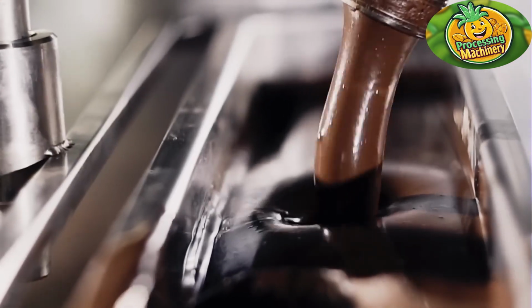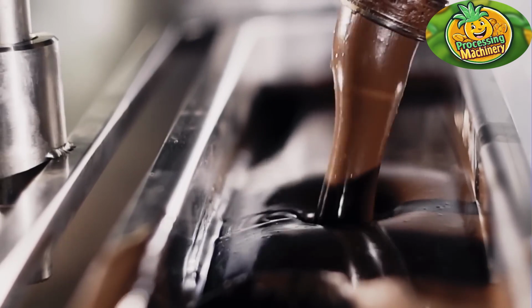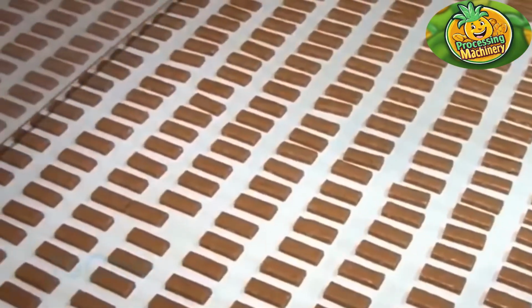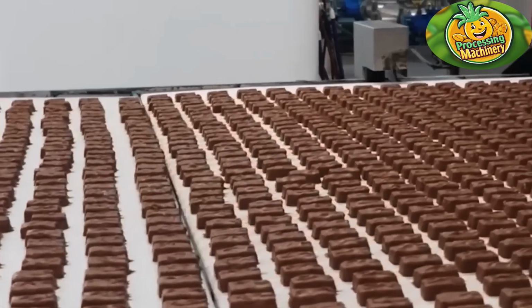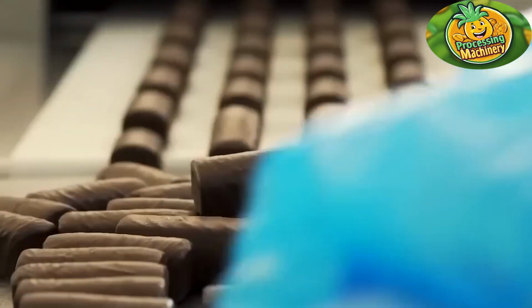Using a combination of cocoa beans, milk, sugar, and cocoa butter, the chocolate covering of Snickers bars is made. Chocolate gets its desired texture and shine through the tempering cooling tunnels. Each and every Snickers bar maintains its shape and flavor thanks to this meticulous technique.